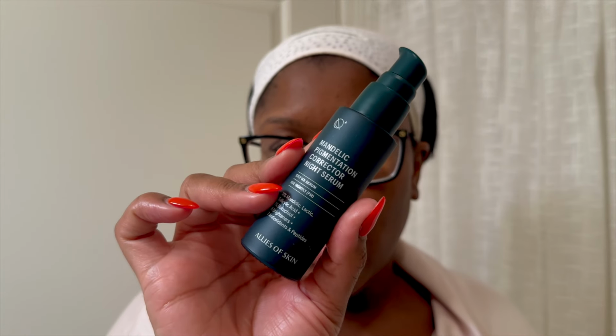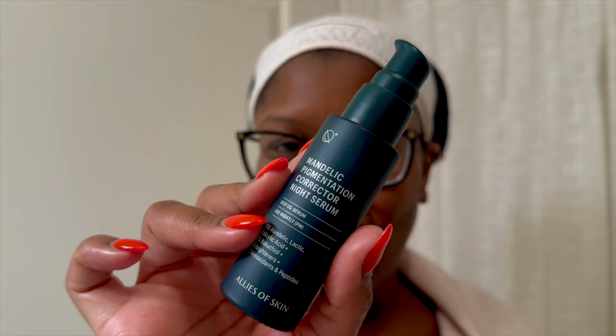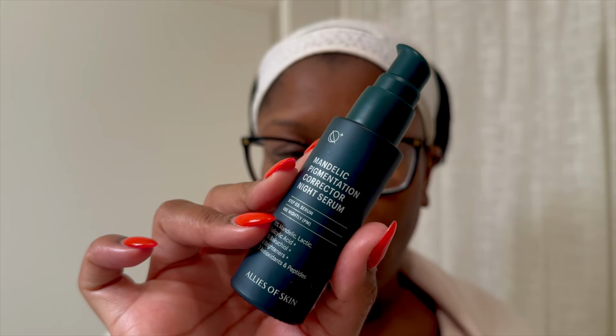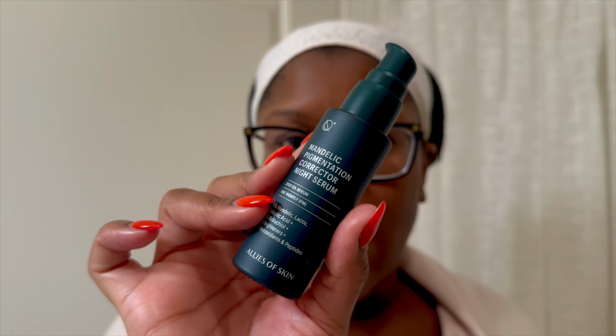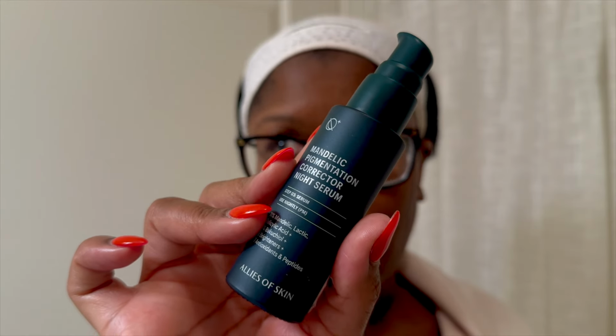Once that step is complete, I like to go in with Mandelic acid. This is active night 1. This is really going to even my skin tone and give me that glowing, beautiful look that you guys are starting to see. It's going to even out the pores and kind of tighten them up a little bit, and I really enjoy this product here. I'm glad I found it.